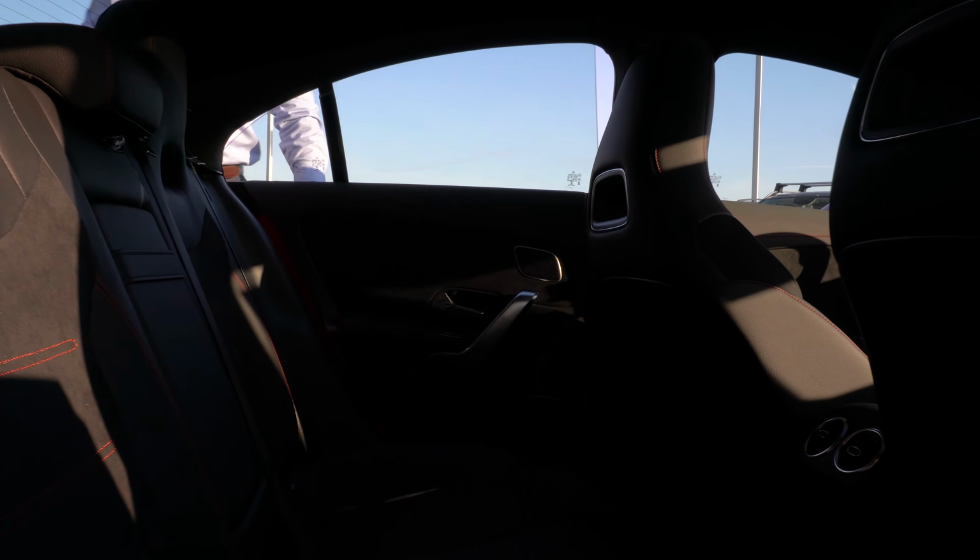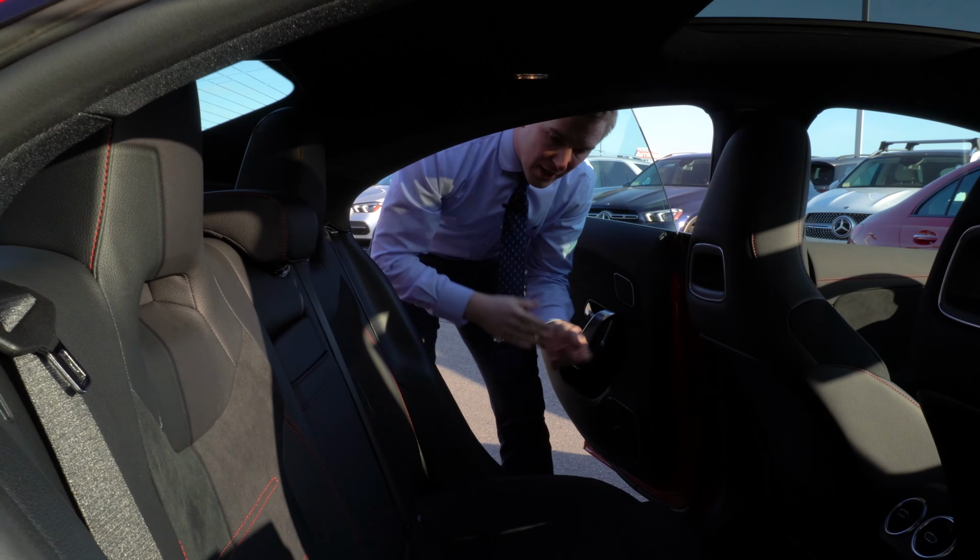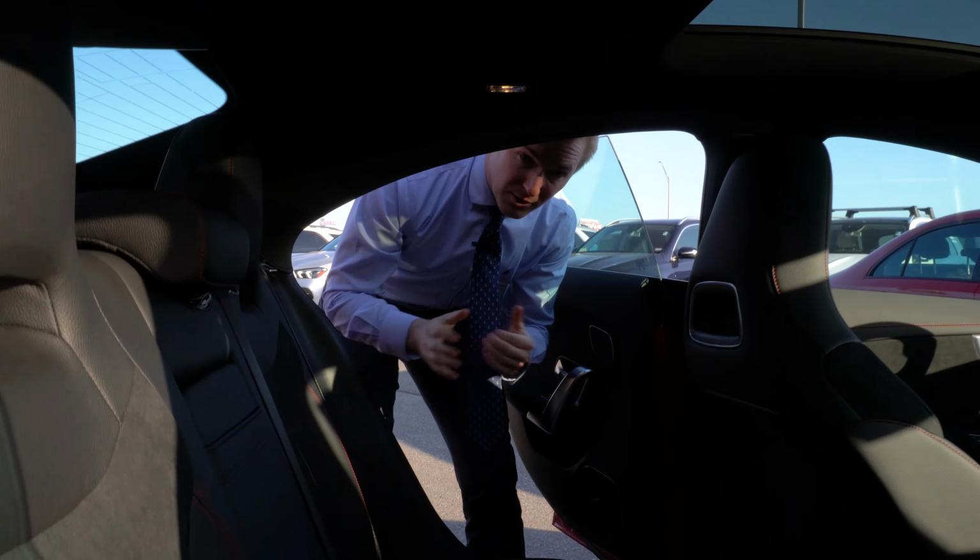Now moving into the rear seat of the CLA. As you can see, this vehicle has the same interior and it looks almost identical to the A-Class. The only key differences are you do not have adjustable headrests. And like I said before, there just isn't as much headroom in the back, so if you're carrying around tall passengers, they aren't going to have as much headroom while sitting back here.